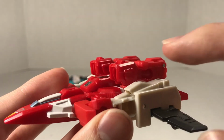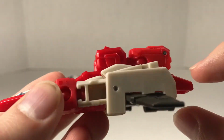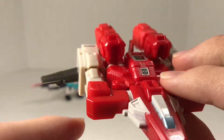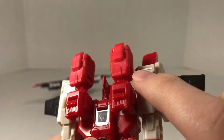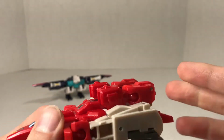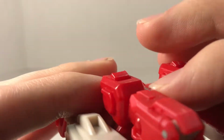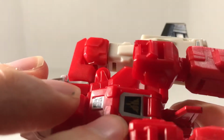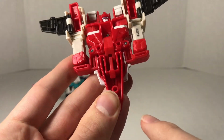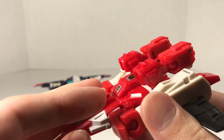Then you come to the sides, and then you got the white legs, and then you got these little black wings on the sides. You got a little bit of silver going on there, and then you come back here, and you got these red sections, which I guess are supposed to be thrusters. And then you got this very tiny tail fin going on here, which, look at that underneath. It's his head. It's his head. Oh my goodness, it's his head.